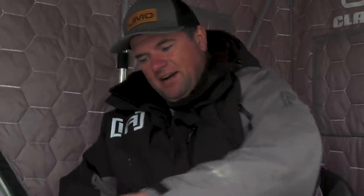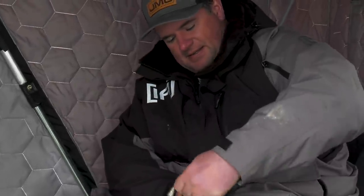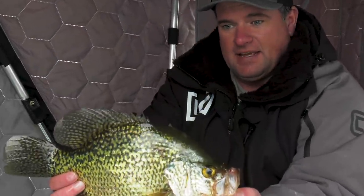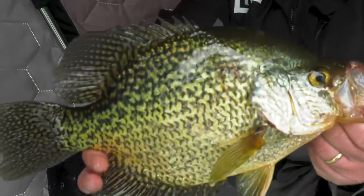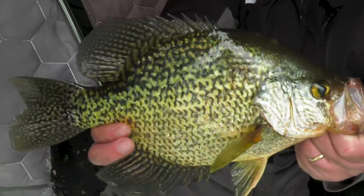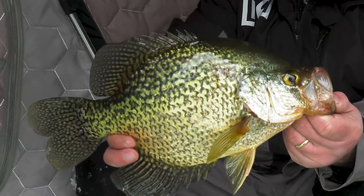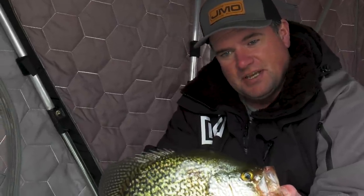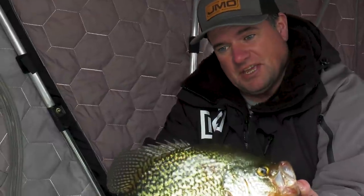Tell you what, that there is about as big a crappie as you're gonna find anywhere. Look at that. That's well over 15 inches. That's special. And again, are there lots of crappies in Devil's Lake? No, but there are certain times of year where these fish get concentrated, where you can target them on purpose and catch them. And these are some of the nicest crappies that you're ever gonna see.